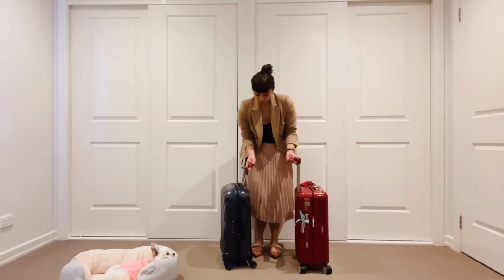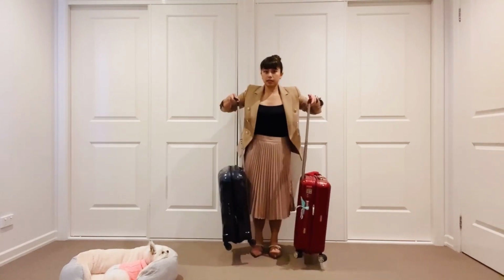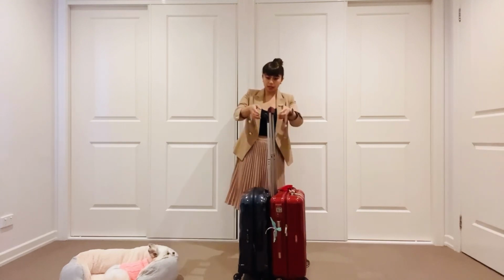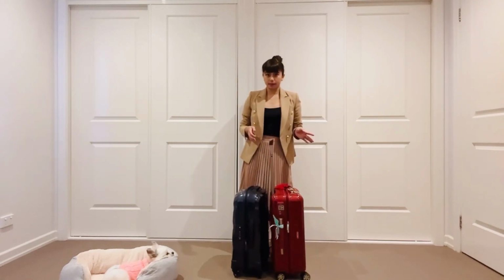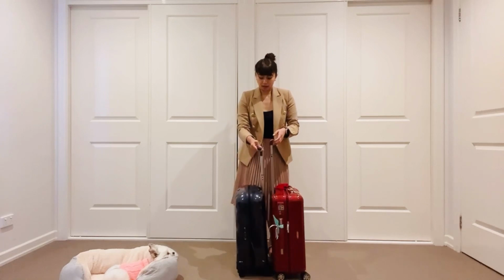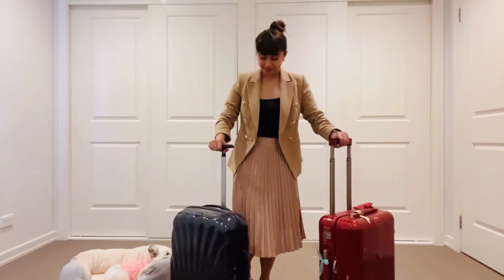Handlebar length. This is the tallest. Not a big difference to me. I always use the lower one. That's the lower one. Oops. That's the lower one. That's my height.